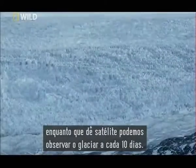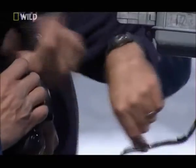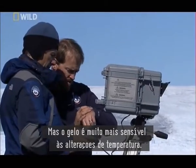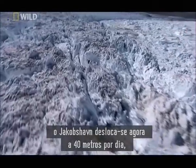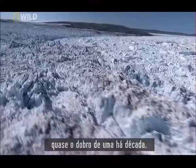From satellite, you can only observe the glacier every 10 days or so. What they're finding is that the ice is far more sensitive to temperature changes than they thought. During the summer melt season, Jakobshavn is now moving at a rate of 40 meters a day, almost twice as fast as a decade ago.